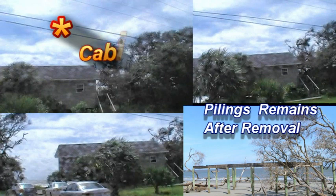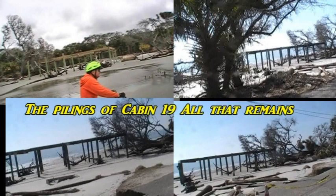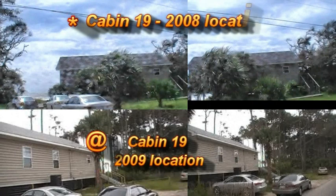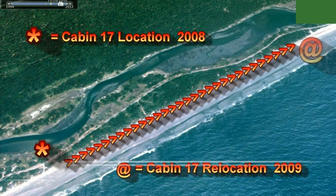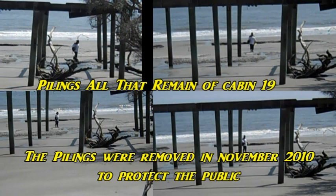This was Cabin 19 in 2009 at its old location. Once it was removed, all that remained was the piling. Pilings for Cabin 19 stayed in place until September of 2011. The upper two pictures show Cabin 19 at its old location. The lower pictures show you its location at the north end of Cabin Road. The pilings were removed in November of 2010 to protect the public.